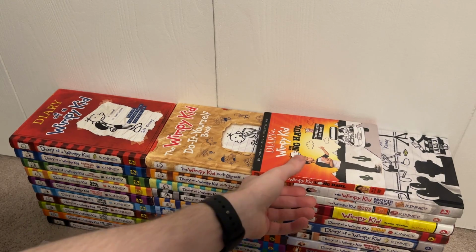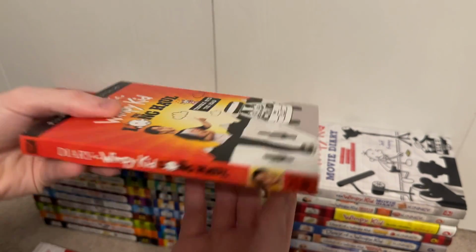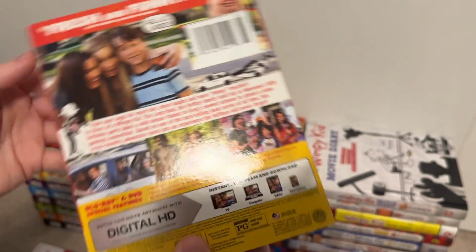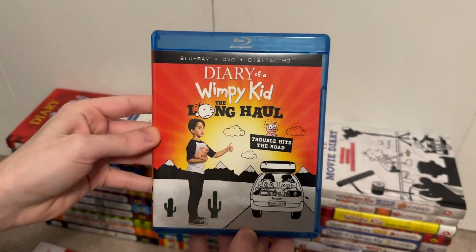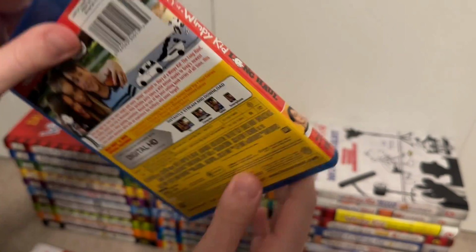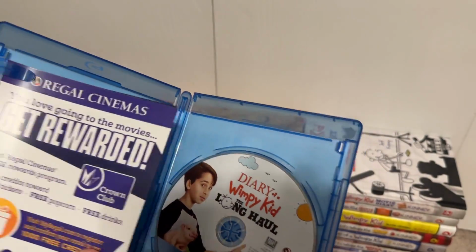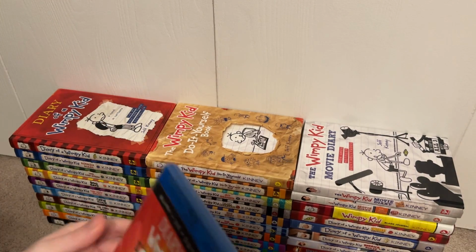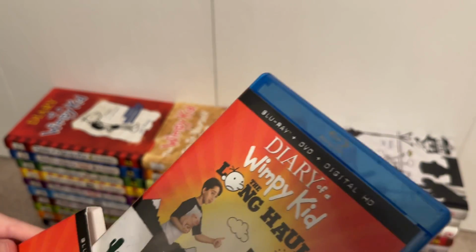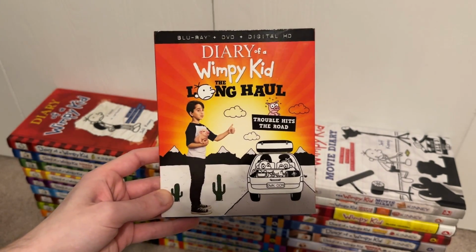And then last but not least, everybody's least favorite, The Long Haul, released in 2017 with an entire new cast. And for any of you wondering, I tolerate this movie, but I do think it's the least of the films. So don't get me wrong, this is definitely my least favorite of the movies, but I tolerate it. I don't think it's god-awful, but I don't think it's that great either. So just want to put that out of the way.